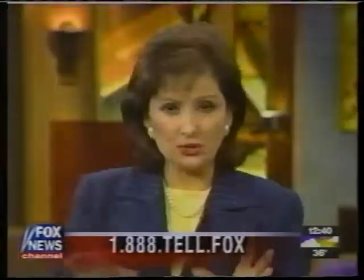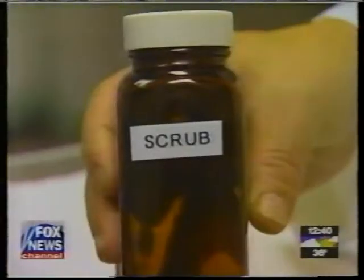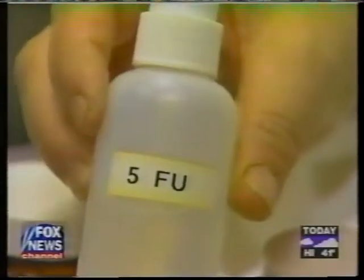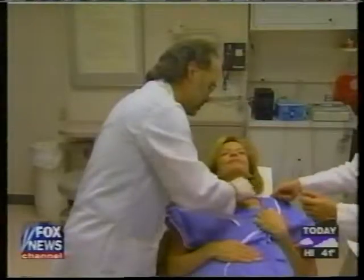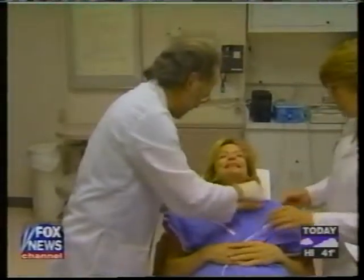Now, we want to show some pictures and get into other things, but one of the questions I'm going to be asking you about, of course, is this notion of the precancerous cells, and I want to talk more about that. But we're looking at some video here, so you're giving us the lineup of how this is done. Walk us through it, doctor. A patient comes in, and what happens?